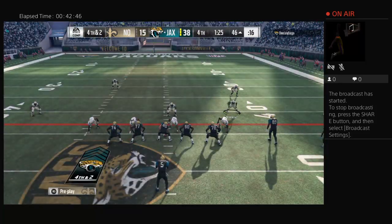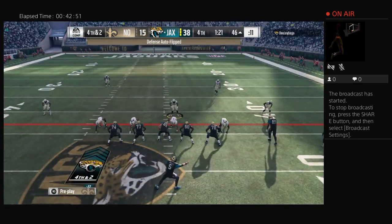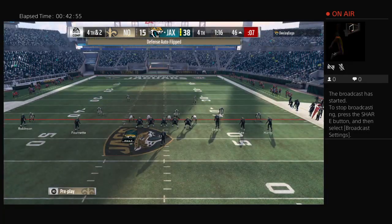Here we go. Green, ace, ace. Black 58 rail. Black 58 rail. Left, left, left, left. Switch. Ace, ace.